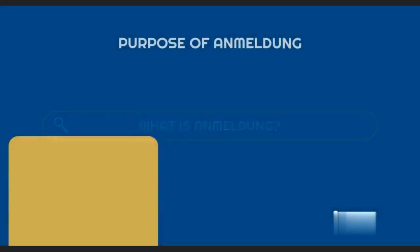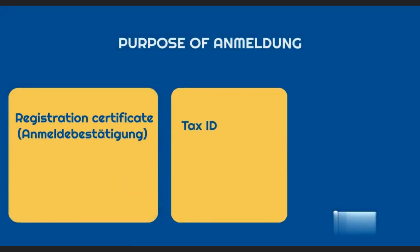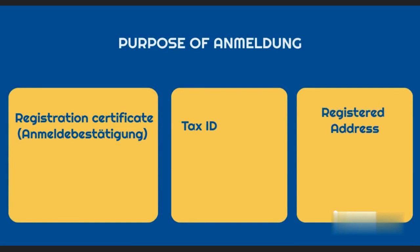This process is needed for different purposes. Once you complete it, they will give you a registration certificate, which will be helpful for creating a bank account, getting a SIM card, getting an internet contract, all those things. They will also give you a tax ID, which you have to give to your employer, and it will also be helpful for childcare vouchers, daycare vouchers, and child benefits. Also, using this registered address, the government will send important mail to you.